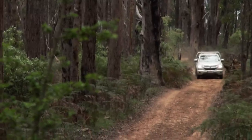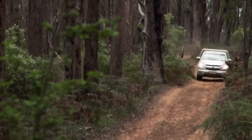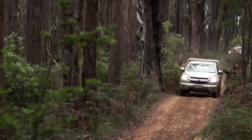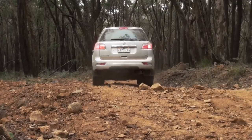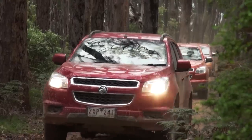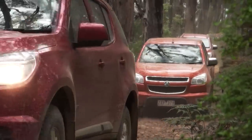Murray Hubbard is my name. I'm from MrCars.com. Well, we started off with a pretty straightforward run up the Hume, and that was all top gear stuff. Then we had some fun off-road, putting the Colorados into low range, both in automatics and manuals, and taking on some pretty steep hills. The Colorado actually did pretty well.